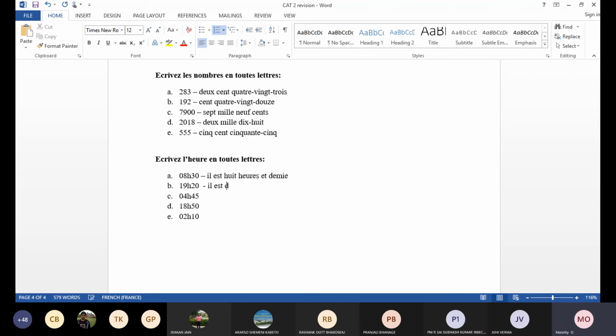Here it would be Il est, this number, dix-neuf heures vingt, 19 hours 20. The next one would be Il est quatre heures, 4 hours. I will write it as quarante-cinq, 45, or I can write it as trois quarts.